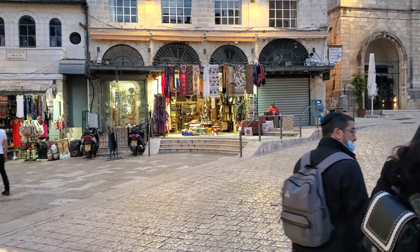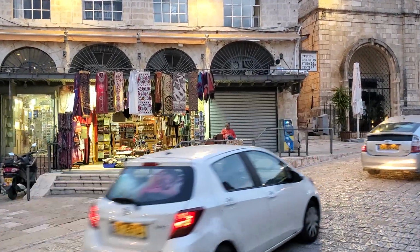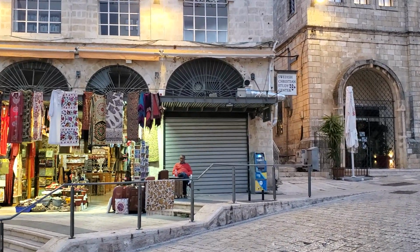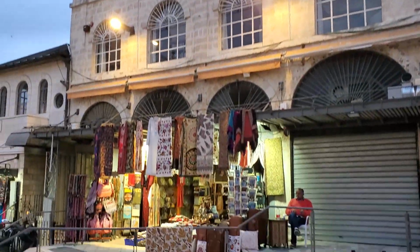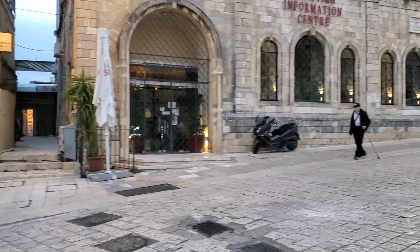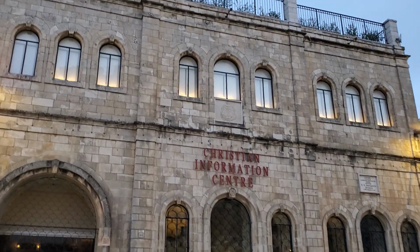We are at the Omar Ibn Al Khattab Square inside the Jaffa Gate. Here you can see the Swedish Christian Study Center. And next to it you can see the Christian Information Center, which is the historic Austrian Post building.